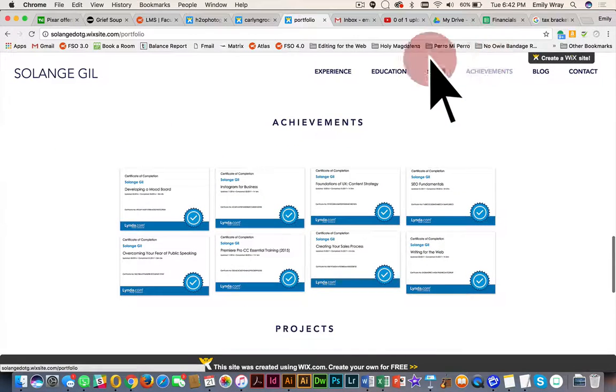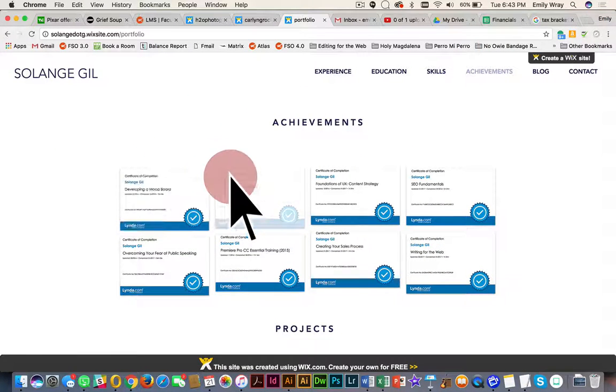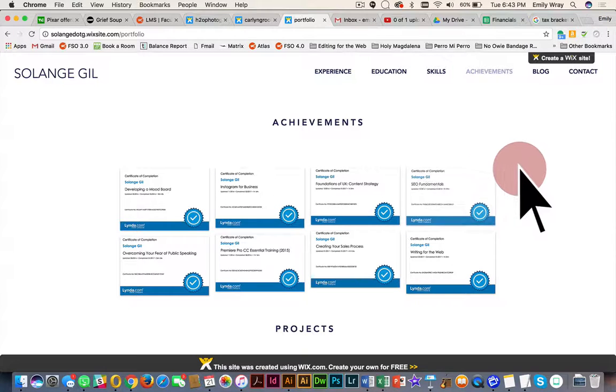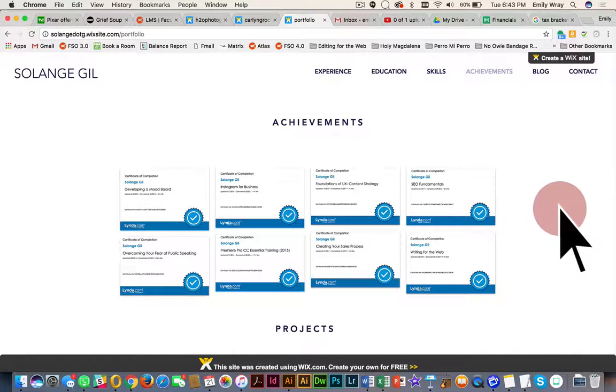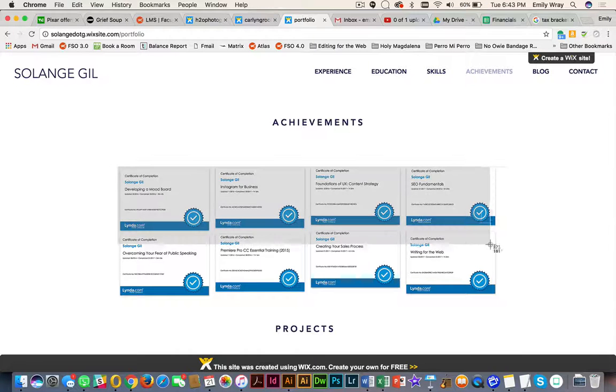Jumping next to achievements, so here we've got your lynda.com certificate. So these are different types of skills, different types of schooling that you've gone through, learning modules. We don't quite have a grid going across here, and that could be because you have these different size thumbnails, right? So if these were all the same size, they would line up in a nice row, but you can see how the bottom edge is a little off on each of them.